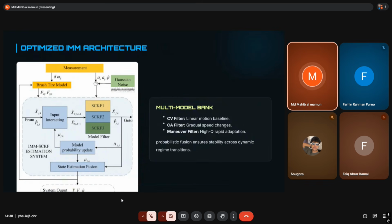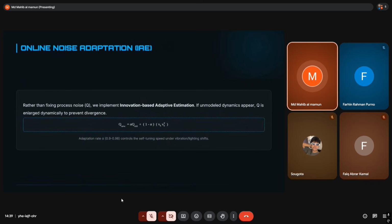Next is our optimized IMM architecture. The IMM's strength is its parallel architecture. The CV filter is our baseline for both smooth and predictable motion. The CA filter handles gradual acceleration. The maneuver filter uses a high process noise Q, making it fast to respond to sudden changes. Next, we have online noise adaptation, which is IAE.